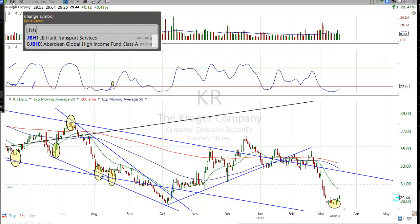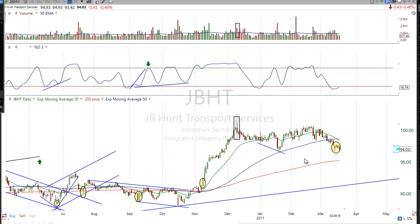JBHT here. I got this one in my scopes. I'm watching it. I haven't taken a position yet. It hasn't given us any clear setup. I did see a reversal candle. I wanted to monitor that. Nothing happened from it. I would still monitor this. Nothing happened on it right now, but I'm just watching it.